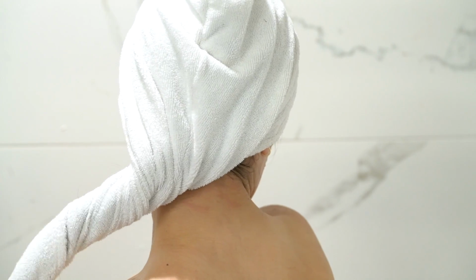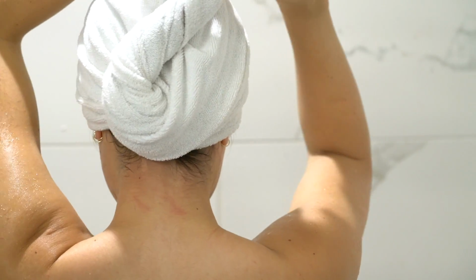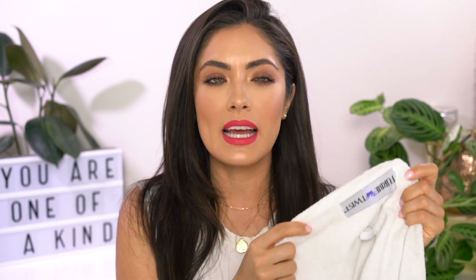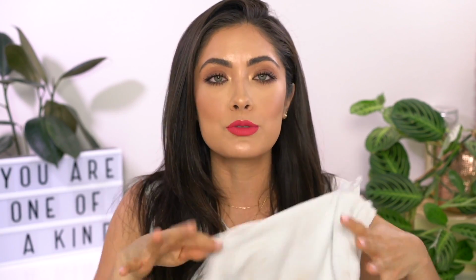I cannot go back to using a regular towel in my hair. Regular towels just tend to create more frizz, whereas with microfiber, I don't know the science behind it, but they tend to help reduce frizz. They soak up a lot of the water and cut down on your drying time because microfiber can just absorb a lot more water.